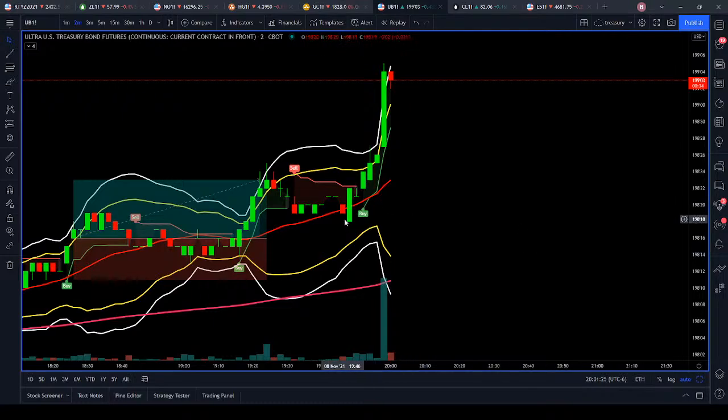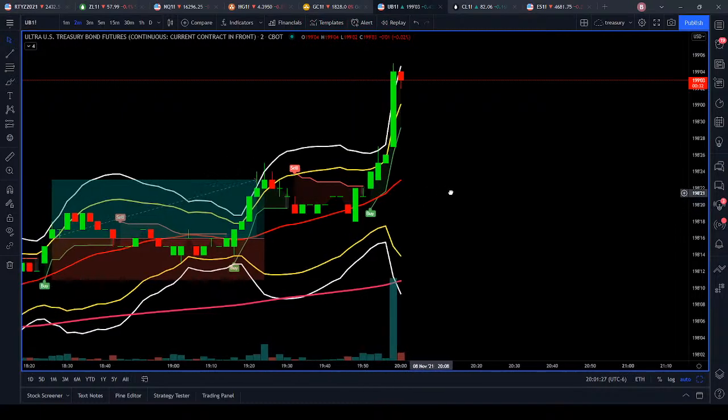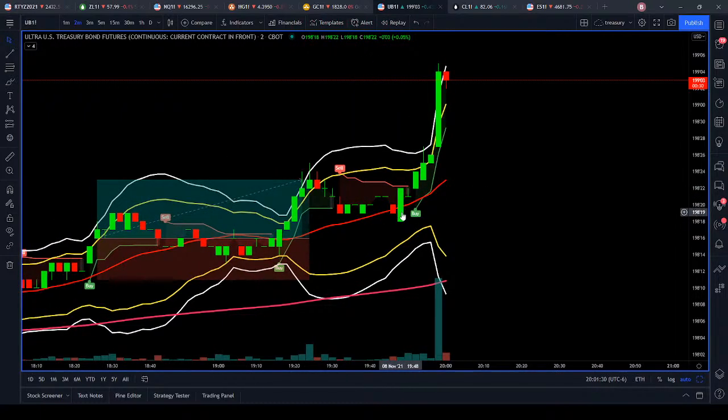This had a perfect, everything was perfect for it. It had pulled back to the SMA line, had fallen below it, came back up, was solidly above when it sent the signal, and then boom.